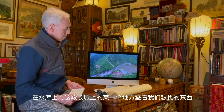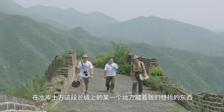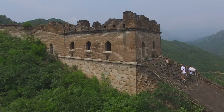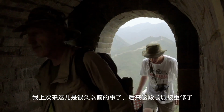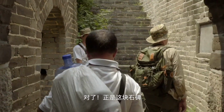Somewhere way above the reservoir on this remarkable stretch of original Great Wall, I know there's a tower with an ancient secret hidden within. But it's decades since I've been here. I think this is the tower. So this is a tablet.